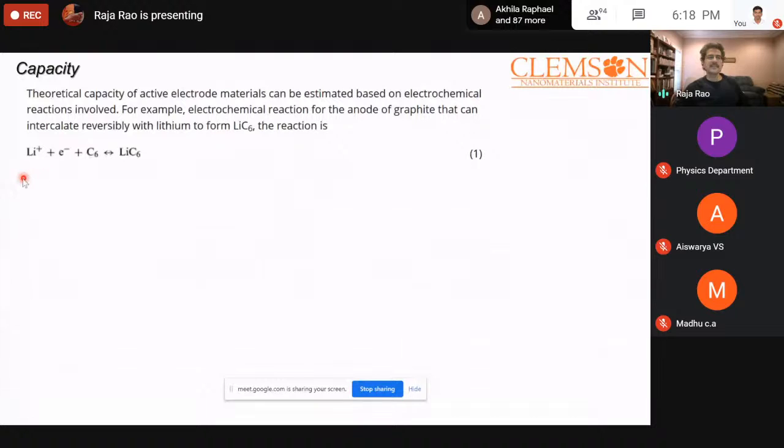So the basic reaction is that if everything goes well, it can accommodate lithium to a point where you get a lithium compound, which is called LiC6, okay? So the takeaway point here is that for every lithium ion that you're storing in graphite, you get one electron to be used in the external circuit. That's how you should read this equation.